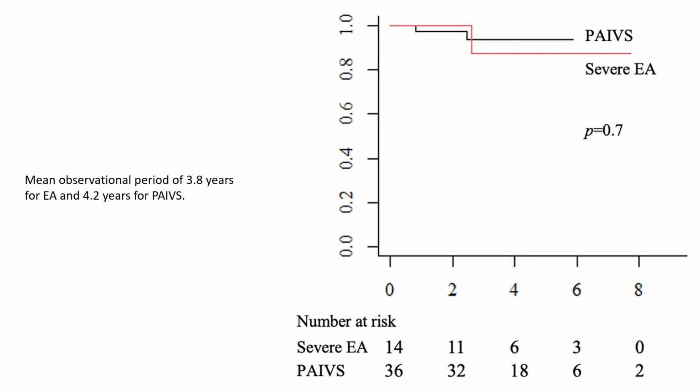They followed patients who have undergone a Starnes procedure for severe Ebstein's anomaly for 3.8 years and compared them to a similar group, followed for 4.2 years, of patients with pulmonary atresia with intact ventricular septum who had undergone single ventricle palliation.